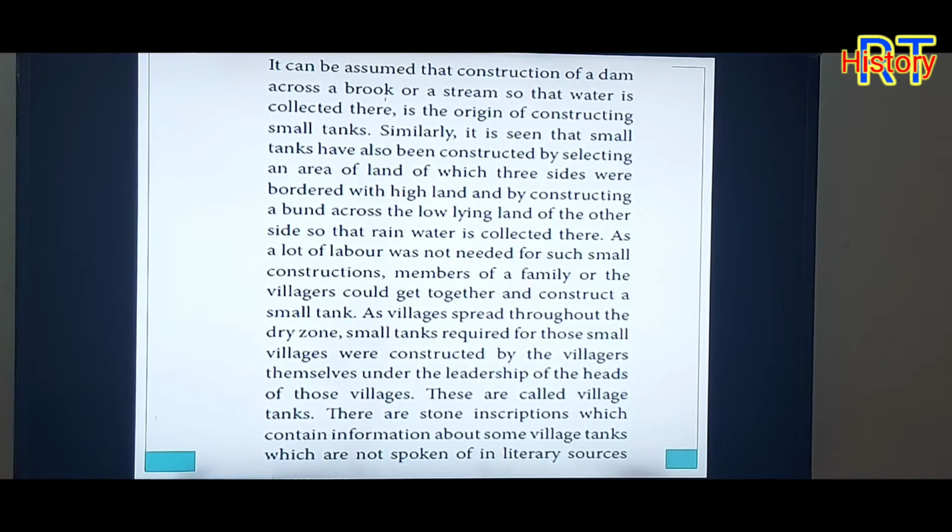Selecting an area of land with a high land site, they constructed a bund across the low-lying land on the other side so that rainwater is collected there. As a lot of labor was not needed for such small constructions, members of a family or a village could get together and construct a small tank. Small tanks were constructed by the villagers themselves under the leadership of the head of the village. They are called village tanks.